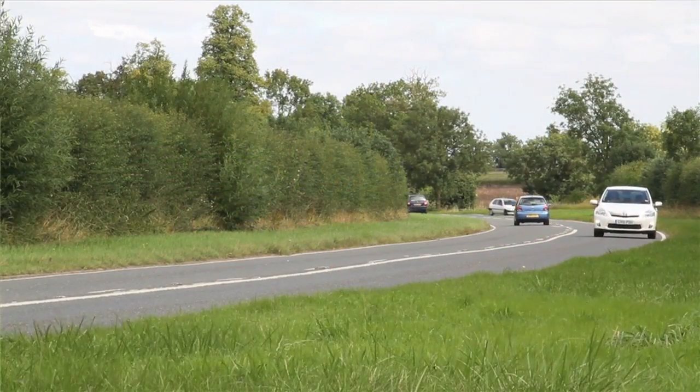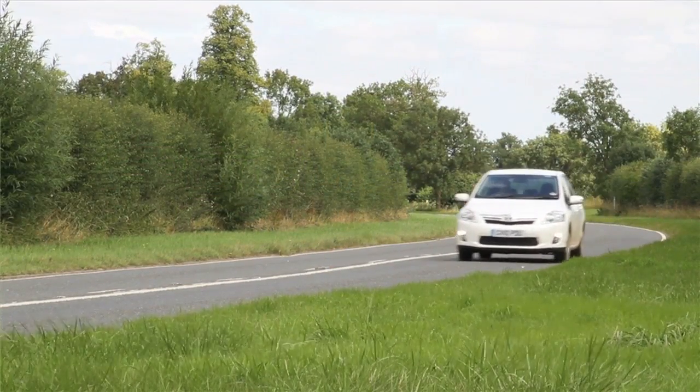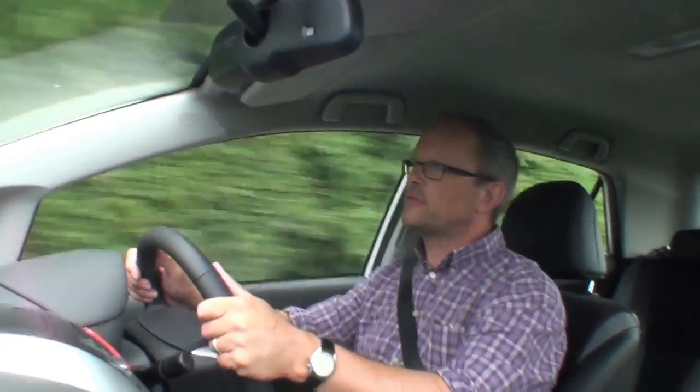This is the new Toyota Auris HSD Hybrid Synergy Drive. That's its full title. I think it's just come on the market fairly recently. You can buy one today. It costs about £19,200, so it's not cheap for what is effectively a small hatchback. It feels a little bit roomier than a Golf, sort of Golf-ish size.